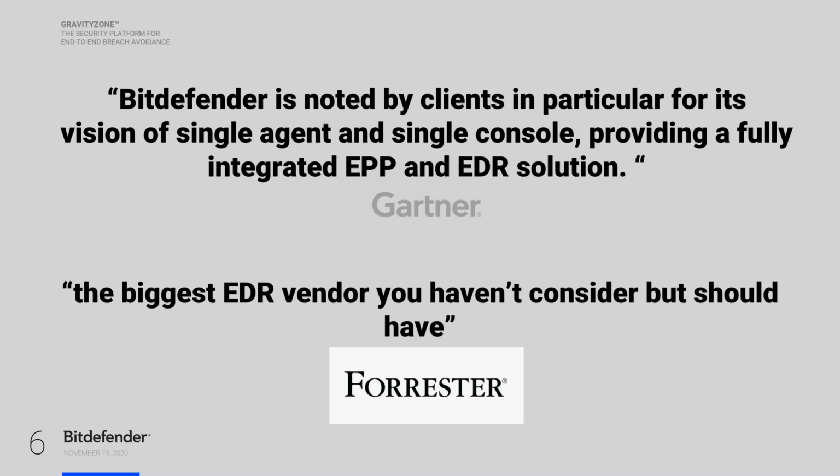A couple of quotes here from Gartner and Forrester. Gartner have praised us on having the single agent and the single console to provide both the endpoint protection and EDR. There are other products out there that require multiple agents to do what we can do in one. And Forrester rate us very highly as being one of the largest EDR vendors that perhaps aren't as well known as some of the others out there.